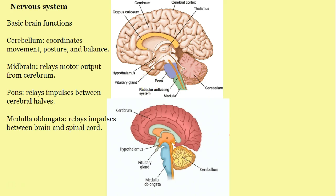Pons is going to relay impulses between the cerebral halves. Now, it's not the only one that does that. We have a connection here as well, corpus callosum. Medulla oblongata, sometimes called just the medulla, is a relay region. And take a look at where it's positioned. It's between the spinal cord here and the brain. So it is a relay center between those two.